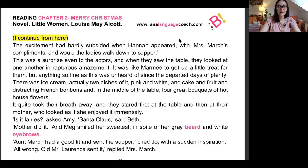When they finished, the excitement had hardly subsided when Hannah appeared with Miss March's compliments and would the ladies walk down to supper? This was a surprise even to the actors, and when they saw the table, they looked at one another in rapturous amazement. It was like Marmee to get up a little treat for them, but anything so fine as this was unheard of since the departed days of plenty. Remember, the departed days of plenty.